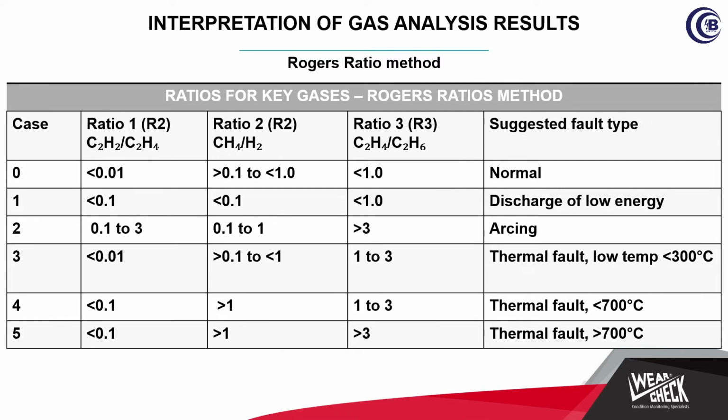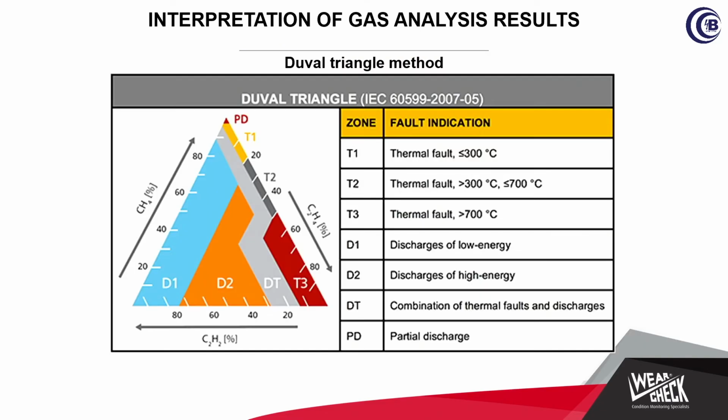So it's not obsolete, but there are some newer, more accurate methods which we will have a look at now. This is the Duval's triangle. I haven't put a pentagon in here. This is where it all started with the newer diagnostic methods, on the Duval's triangle.